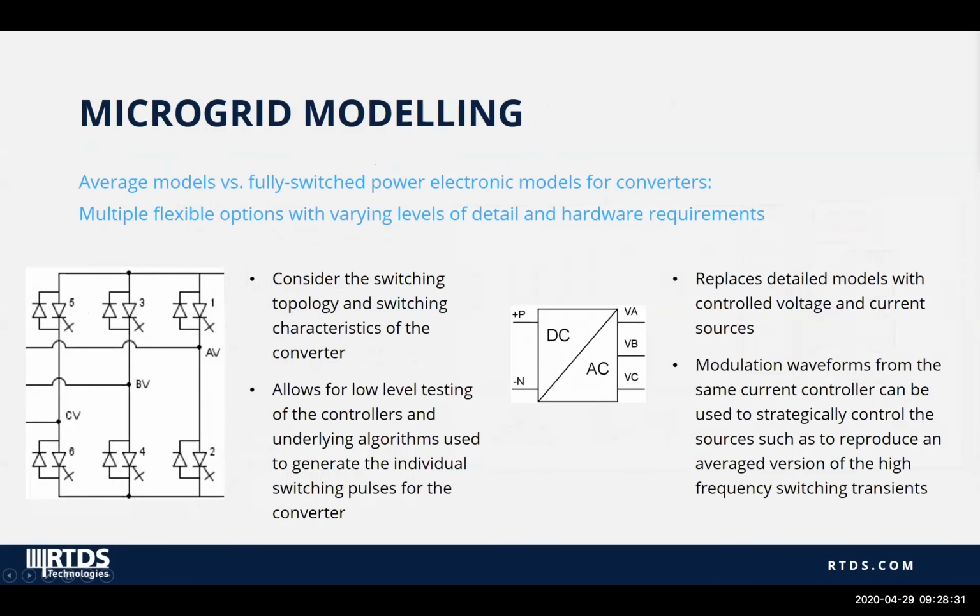We also have options for simulating power electronics via average value models instead of fully switched substep models. So average models are essentially controlled voltage and current sources which sit in the main time step, not the substep environment. And they're able to accurately represent the real and reactive power profile of the inverter, both in steady state and transient conditions, but they don't represent the high frequency switching dynamics. So the controls for these models are the same as they are for the detailed models, right down to the modulation signals. They just don't allow for testing low-level firing pulse control.